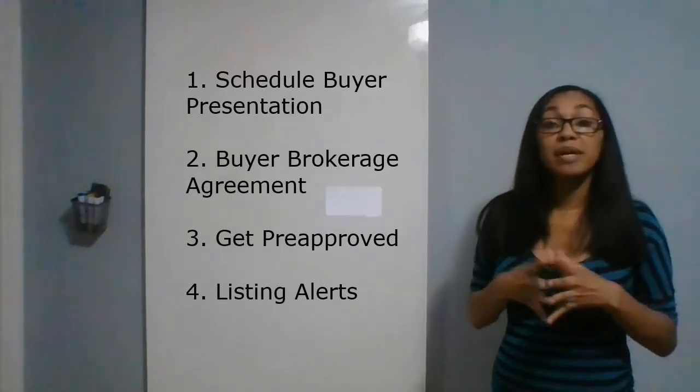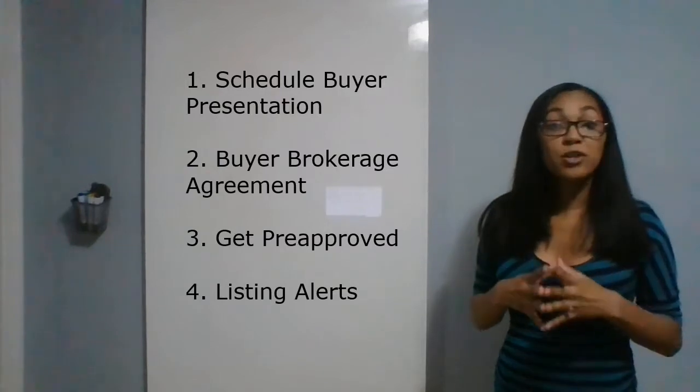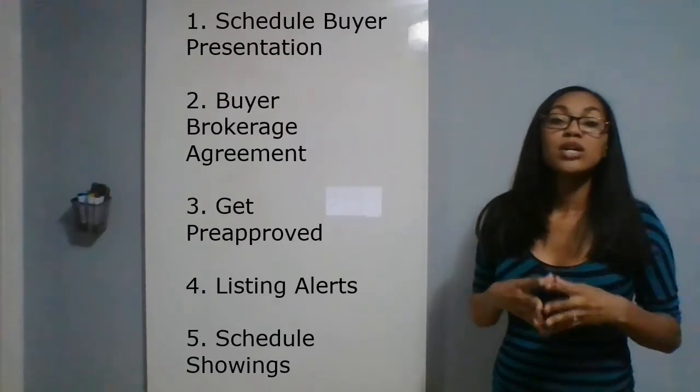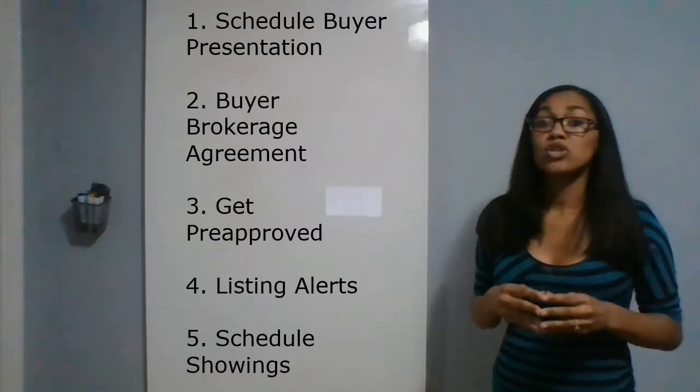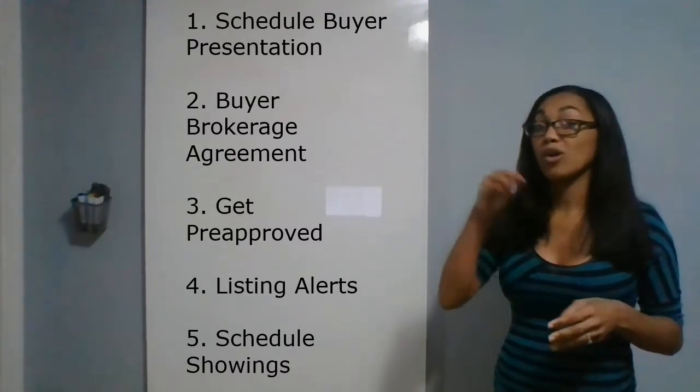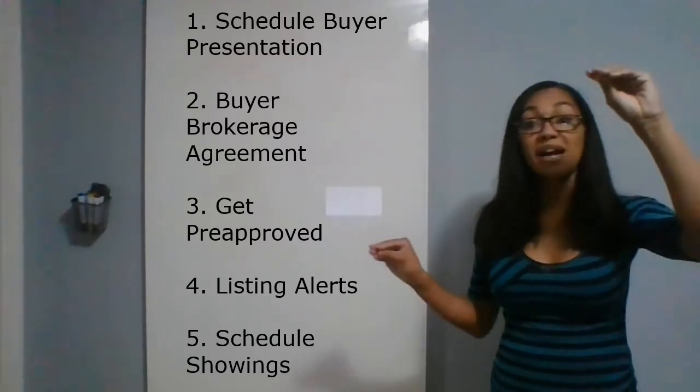So once they've picked out properties that they like, you'll go ahead and start scheduling the showings. Now in the MLS, you can route your showings in order and schedule them perfectly so that you're not going out and showing a property on this side of town, the next property at this side of town, and then going back to this side of town.